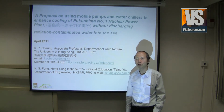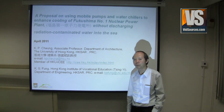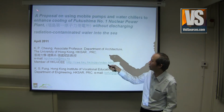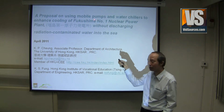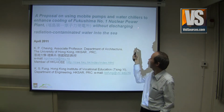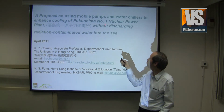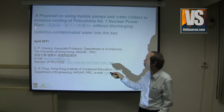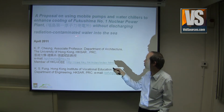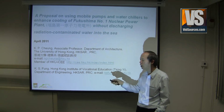I would like to introduce to you a system for Fukushima nuclear power plant. If you look at the title, this is a proposal on using mobile pumps and mobile water chillers to enhance cooling of Fukushima No. 1 nuclear power plant without discharging radiation-contaminated water into the sea. Now let us see how we can do it.